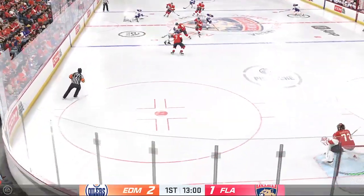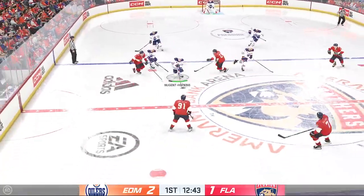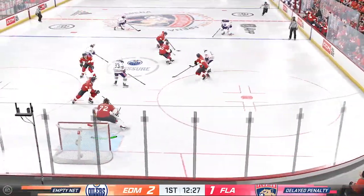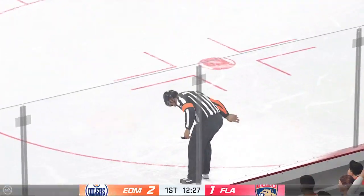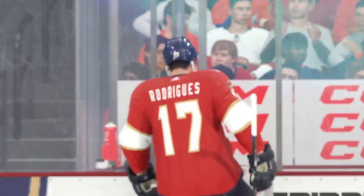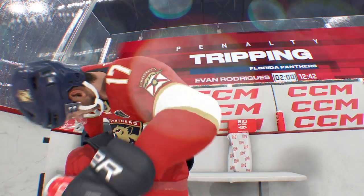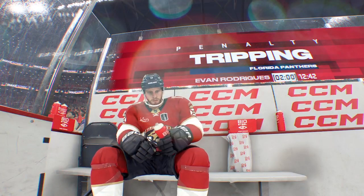McDavid's lugging the puck. And that's broken up with a stick in front. Edmonton's got possession at center. Nugent-Hopkins is taken down, and the officials are signaling for a penalty. And the play is whistled dead. Here's the call. Not a great penalty to take. I mean, you're down a goal. You're trying to fight to get back in this game, and now you find yourself shorthanded.